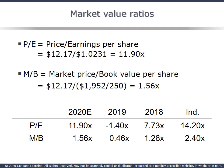The market to book value ratio, where we take the stock's market price and divide by its book value per share. Well, we aren't given book value per share, so we can calculate it, where we take the firm's equity and divide by the number of shares outstanding. That will give us book value per share, our denominator. So the market to book value per share is 1.56 times.